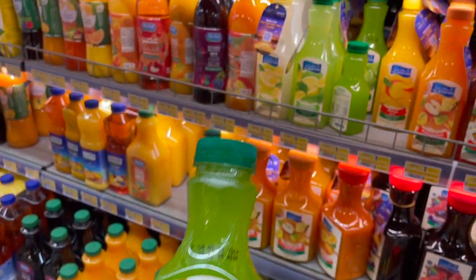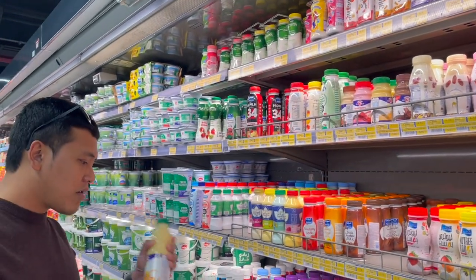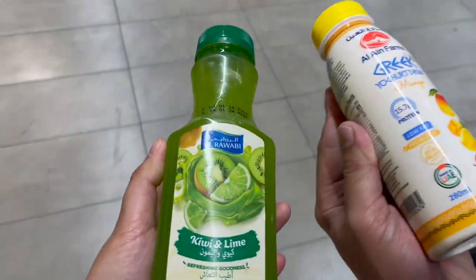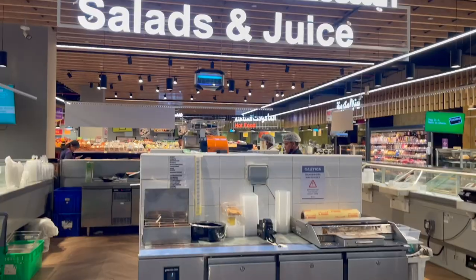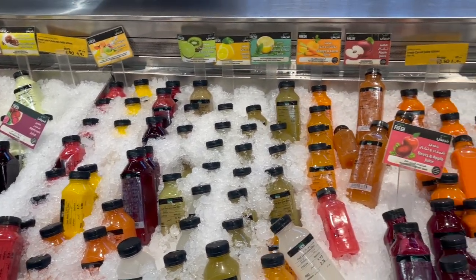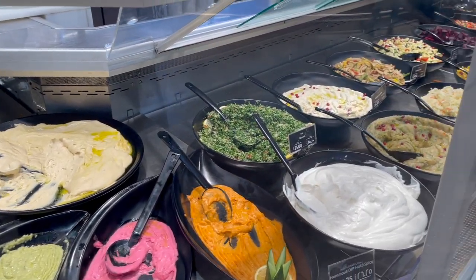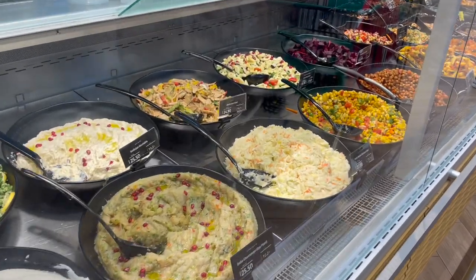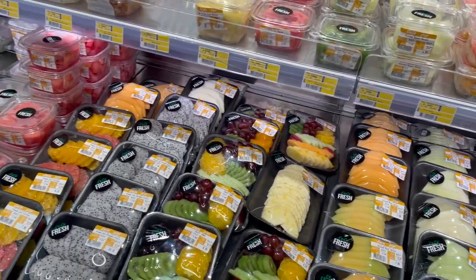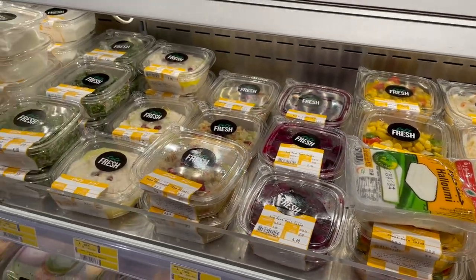This is my favorite one, which is kiwi and lime. Now my husband is selecting his drink. He finally went for the mango yogurt drink. There is a salad bar and juice bar for those of you who like freshly squeezed juices. They also have some fruits that have already been cut. And these are some freshly prepared dip and also salad.